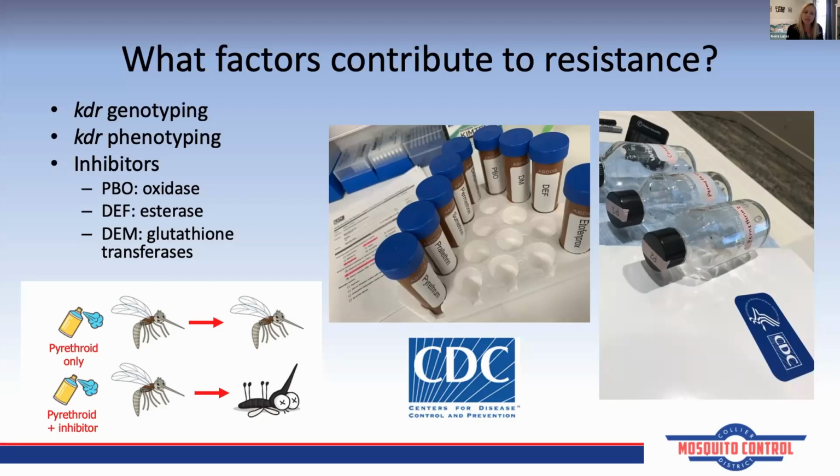Just because your mosquitoes carry a KDR mutation, it doesn't necessarily mean that it contributes to your resistance issues. So we do phenotyping assays for KDR. And then we're also able to do metabolic resistance assays through the use of inhibitors. I do want to note that I'm not sure if they do it anymore, but the CDC was offering kits to mosquito control districts where they provide everything you need to do this work besides the KDR genotyping. It is readily available for districts, and it's been a really good resource for us.